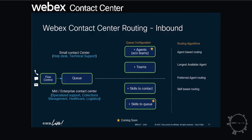So you can also, using both these configurations, do preferred agent routing. For example, I talk to my bank, and I want to talk to my same relationship manager at all times because he knows what kind of banking I do. He understands my issues. So those kind of solutions for those kind of problems, you need preferred agent routing. So we're going to touch on each of this in a little more detail going forward.